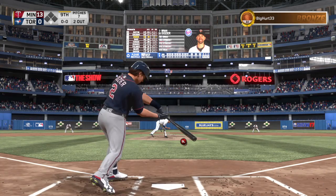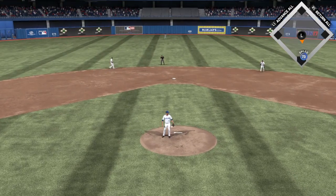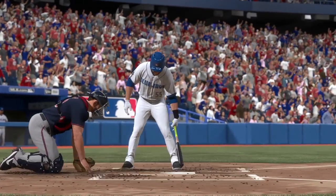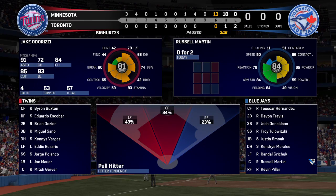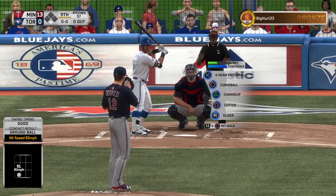From the stretch, here's the pitch. And the slider swung on and chopped foul right at home plate. It's strike one. Oh, right back to him on the mound. And he'll flip it onto first, and with it, that ends the inning. Russell Martin now. He'll lead things off here as we play the bottom of the ninth.